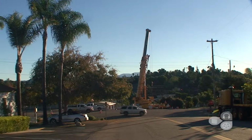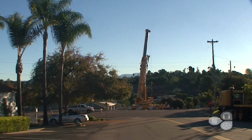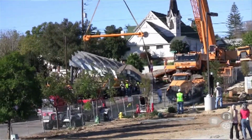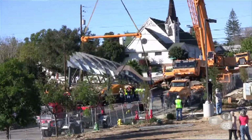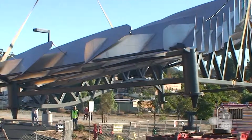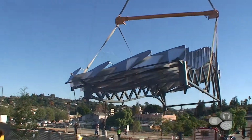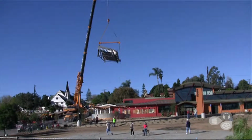What we're going to have to do is get a very tall crane, because the only way to approach that site is to lift the structure entirely over the entire completed library building. We'll be lifting this structure up approximately 60 feet up in the air with a crane that can reach all the way from Fig Street to the location of the garden reading area. So that distance is probably about 155 feet.